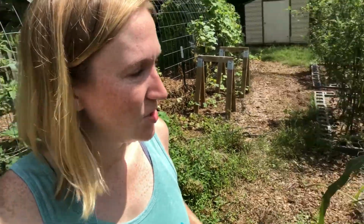Okay, so this bed behind me has been claimed by pests and weeds, so it's time to plant some fall things there. But check out this corn. It was tasseling and making silk when I left. Let's see what's going on.